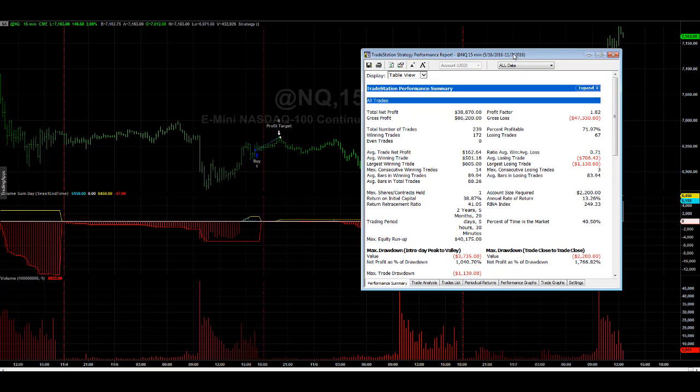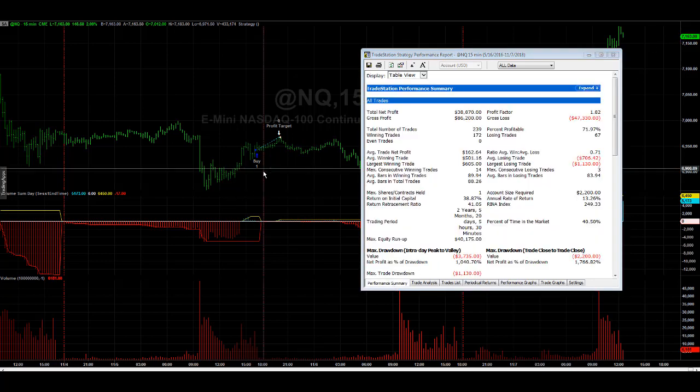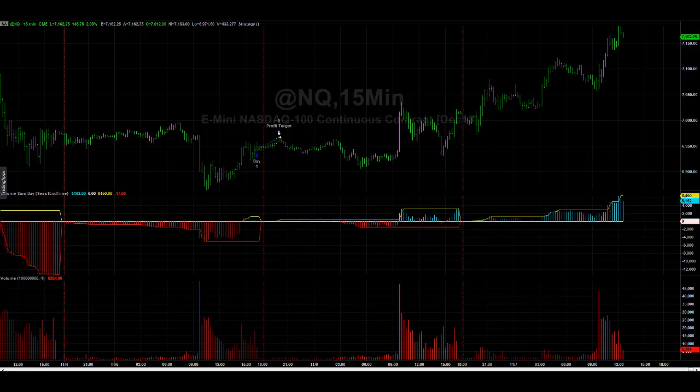A volume reversal strategy uses your volume someday. It holds into the overnight. This one is long only, and nice average trade profit. 71% profit, 1.82 profit factor. And here's the equity curve. So I really like this strategy, and I don't like to hold overnight. I don't like to hold past this period, but might be worth taking a look at that.